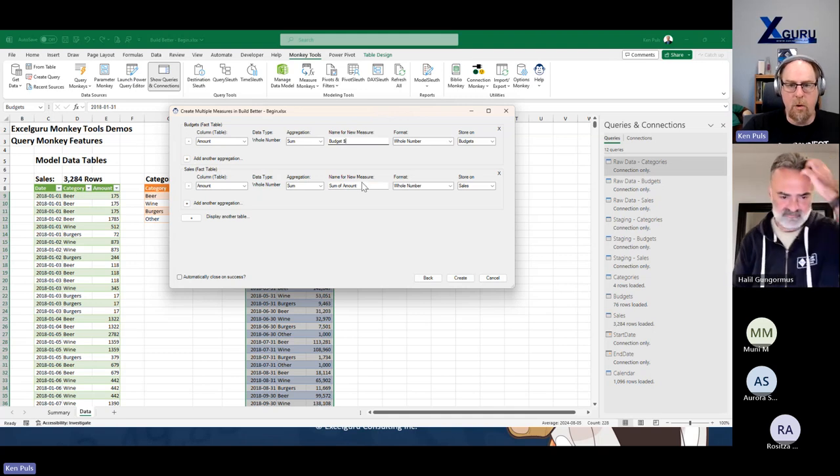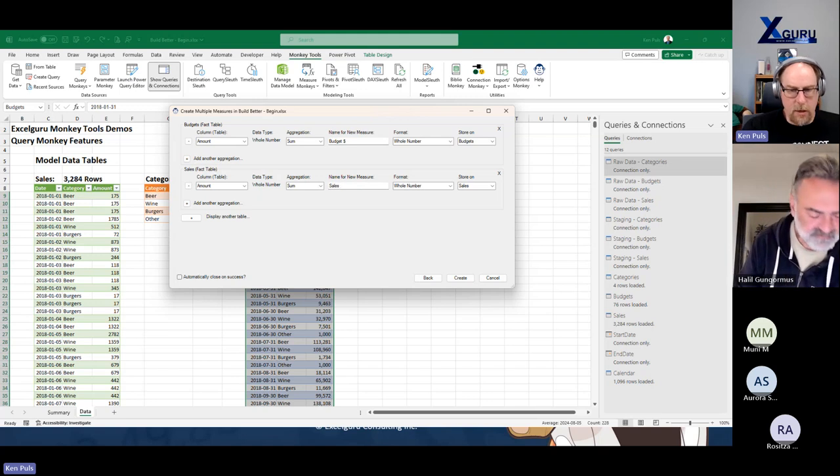There we go, no conflicts anymore. Make it a whole number and store it on budgets. This one here, I'll call sales dollars. We'll make it a whole number stored on sales.